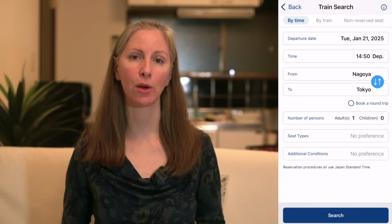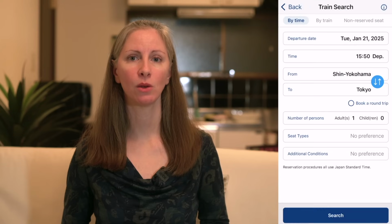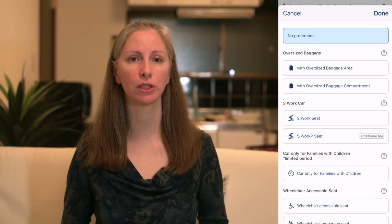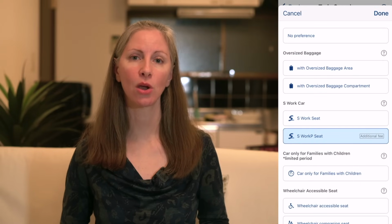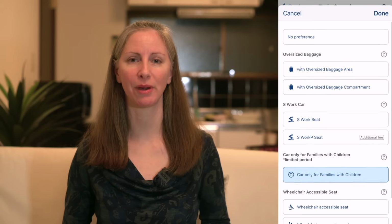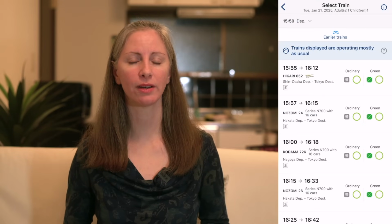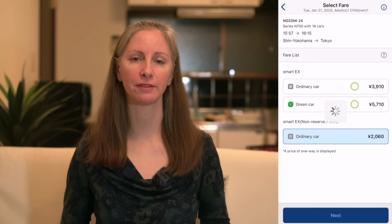We can change our departure time from Shin-Yokohama, 1 adult and 1 child. Under seat types, we could choose with oversized baggage area or compartment or a work seat or other option, but we'll just choose no preference. Search. Now choose between ordinary or green. We will choose ordinary car, non-reserved.